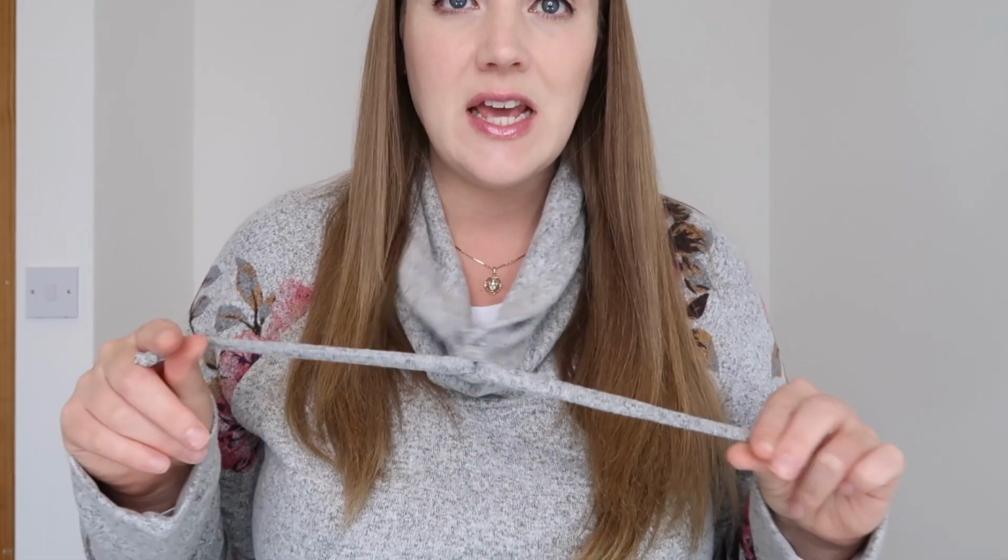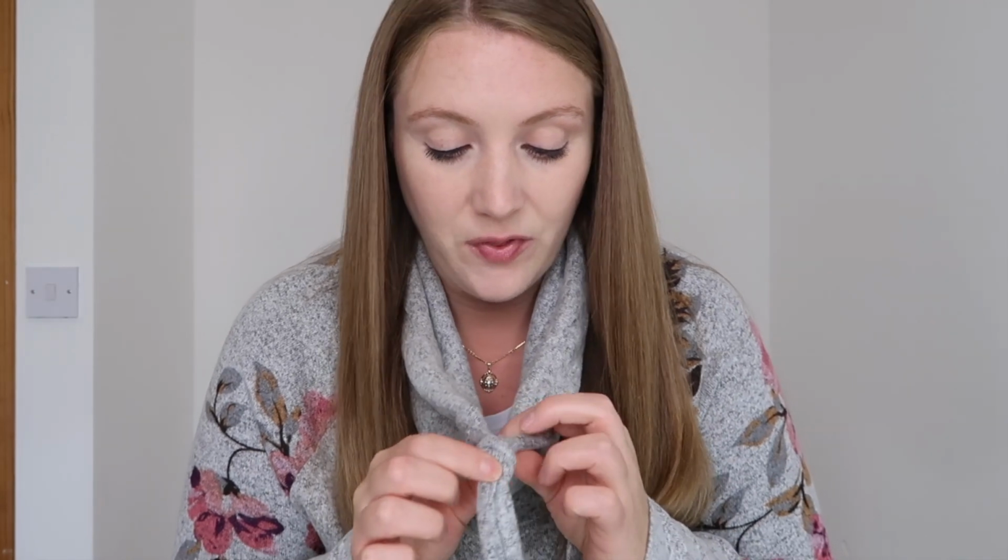I don't know what to say other than it's really bad. I like the idea of what they tried to do with the cowl sweater, but what ruins it for me is these hideous drawstrings, and I feel like the drawstrings make it too loungewear-y for me to wear out in public. I mean, I could theoretically take the drawstring out, but I don't know.